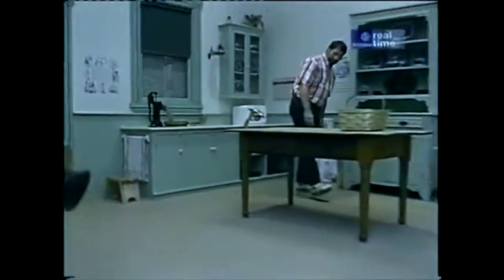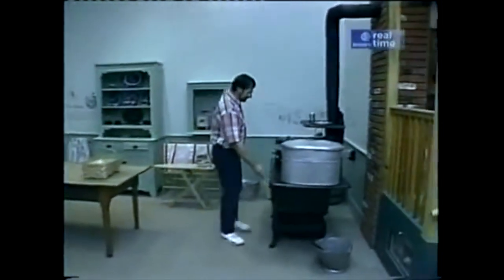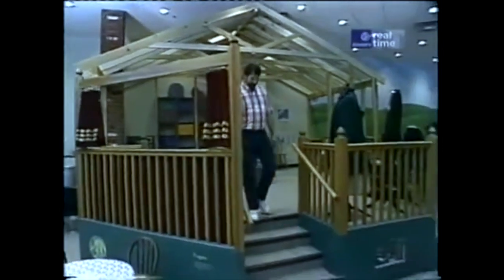The kitchen. And a nice work table. Maybe we can build one of those at the shop. And look at this, a black iron stove. My grandmother used to have one just like that. And this, I guess, represents the attic, Grandma's attic. Now down here is the Victorian parlor, outfitted in all the period pieces, including some toys.